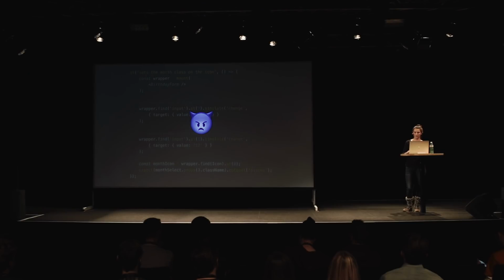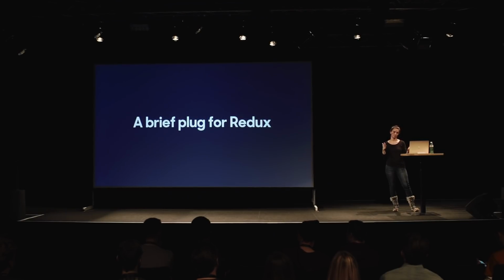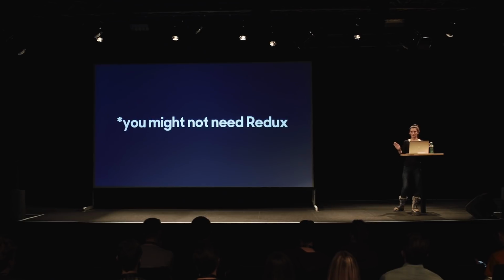So that's why I am going to make a really brief plug for Redux. And when I say Redux, I mean really any state management library. Of course, you might not need Redux. This is really famously said. A lot of people say this. And that's definitely true. Like maybe for your side project or your hobby project, you don't need Redux because it's small enough. But in that case, you probably don't really need that robust of a test suite either.